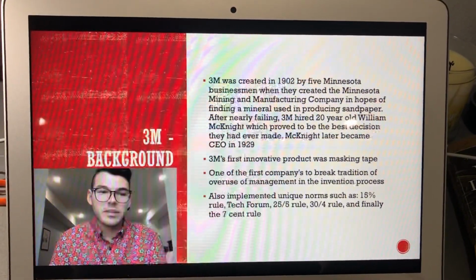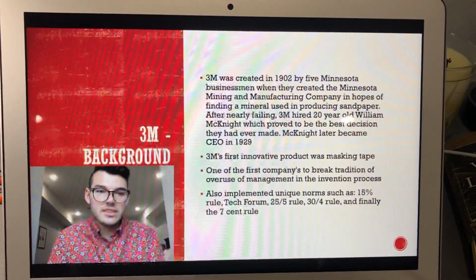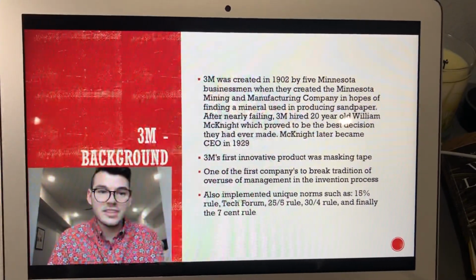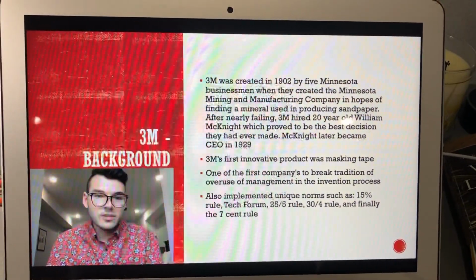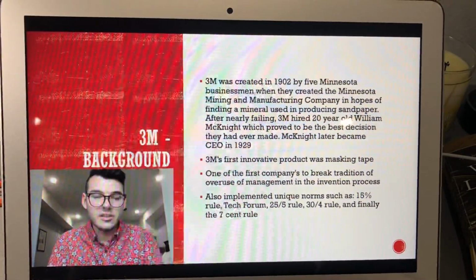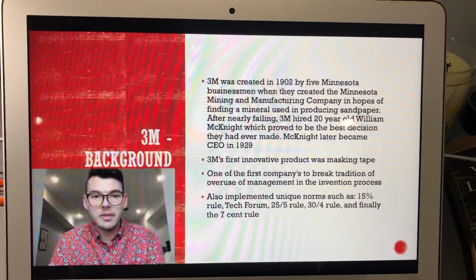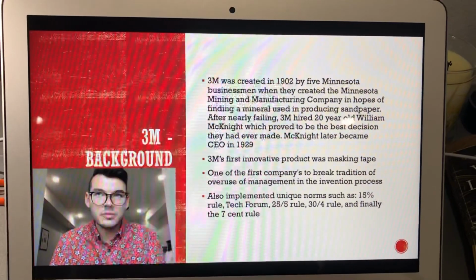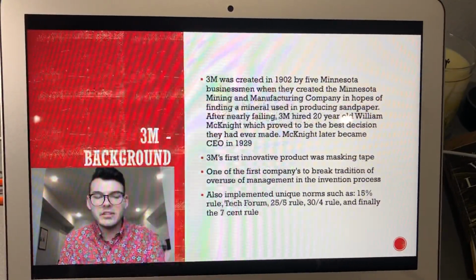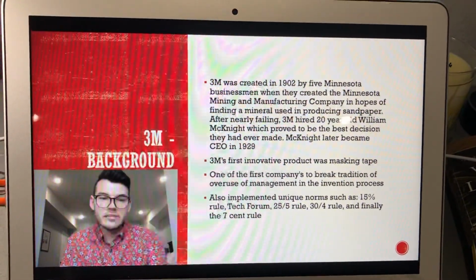Unfortunately, they weren't able to find the mineral used for their sandpaper, and instead they found a mineral that was less useful and didn't actually end up working. So their company almost failed entirely, although with the help of hiring William McKnight, they were able to turn 3M into what it is today. So all of this led to the innovation of masking tape, which was 3M's first innovative product.